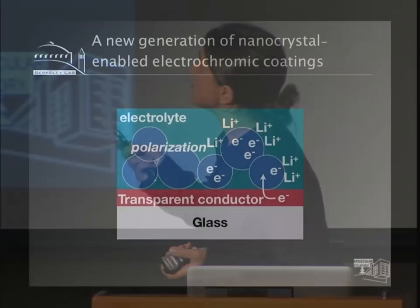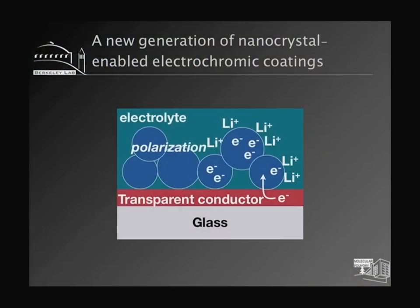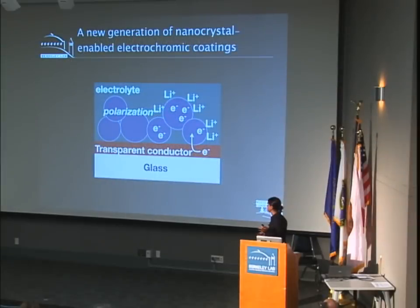So what we're doing now is working to integrate these kinds of TCO nanocrystals into a new kind of electrochromic device to try to achieve that functionality I talked about. And schematically, it looks like this. So it's not so different from the tungsten oxide case I showed earlier. We have our glass. We have our transparent conductor that's able to deliver electrons. But in this case, because we have a film of nanocrystals instead of a dense film of material, we actually don't need to intercalate lithium ions. It's enough for the lithium to just hang out near the surface and be polarized, basically compensating the charge of the electrons. It's close enough by because we have a nanostructured film.